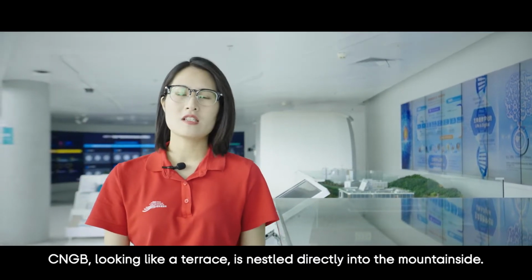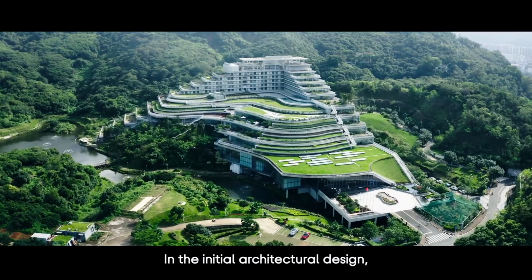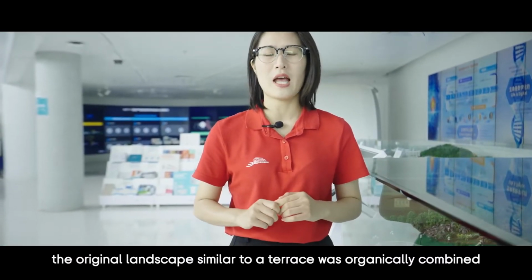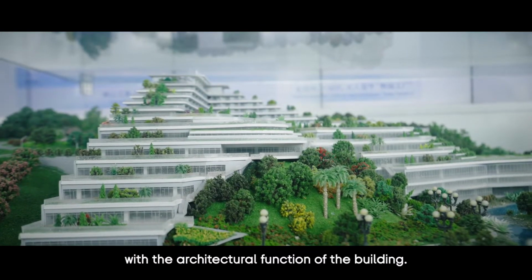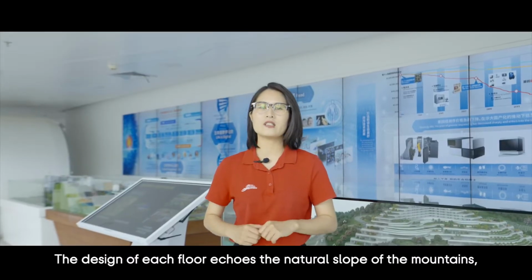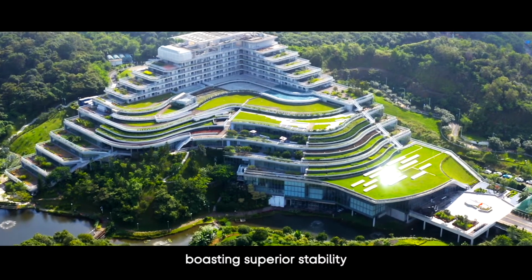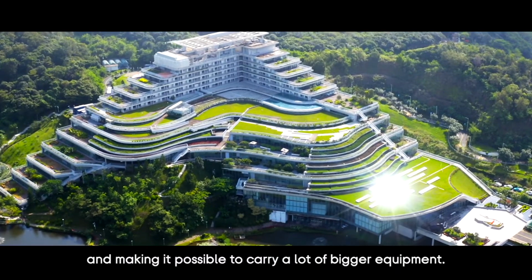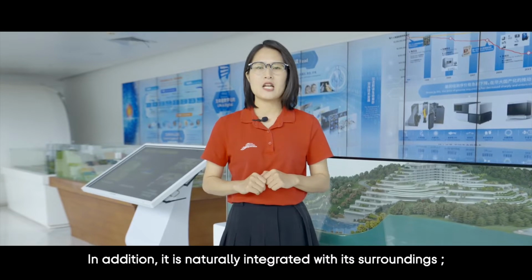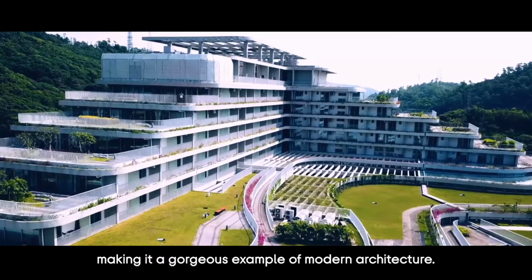CNGB, looking like a terrace, is nestled directly into the mountainside. In the initial architectural design, the original landscape similar to a terrace was organically combined with the architectural function of the building. The design of each floor echoes the natural slope of the mountains, so each floor can be considered as the first floor, boasting superior stability and making it possible to carry a lot of bigger equipment. In addition, it is naturally integrated with its surroundings, making it a gorgeous example of modern architecture.